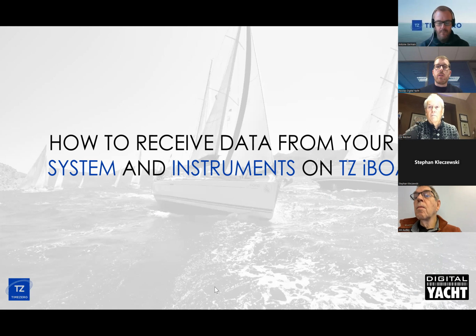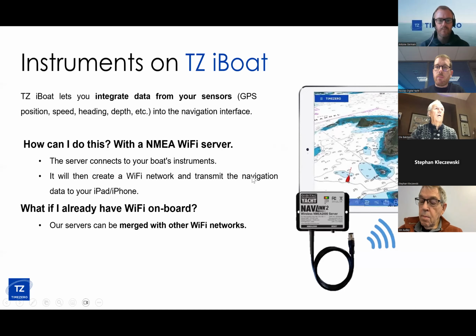Okay, so let's start with how to get all your navigation data into the TZ iBoat navigation app. As you may know, you can now use your tablet for navigation, and it's a beauty using your iPad or smartphone with an app like TZ iBoat. But what is even better is when your tablet is directly connected to your navigation system on board. So how do we do that?